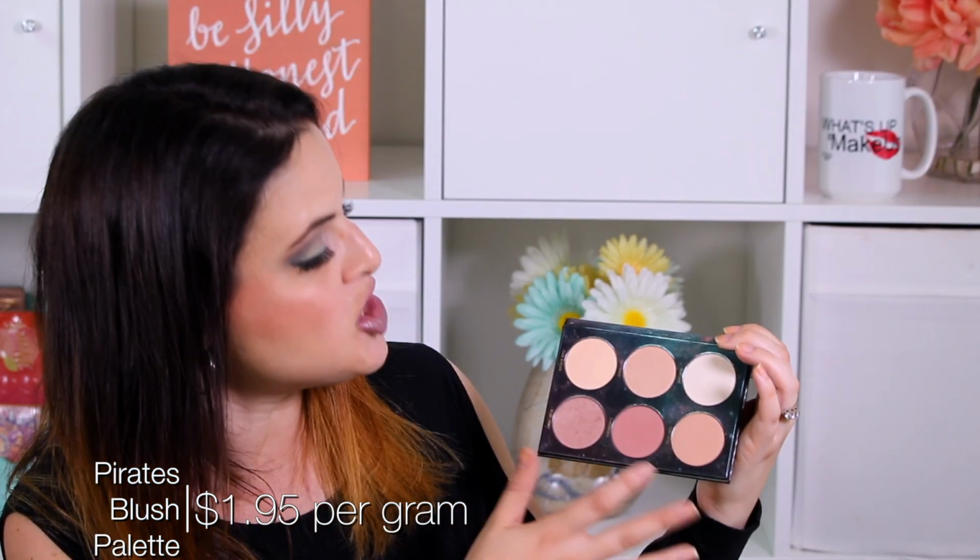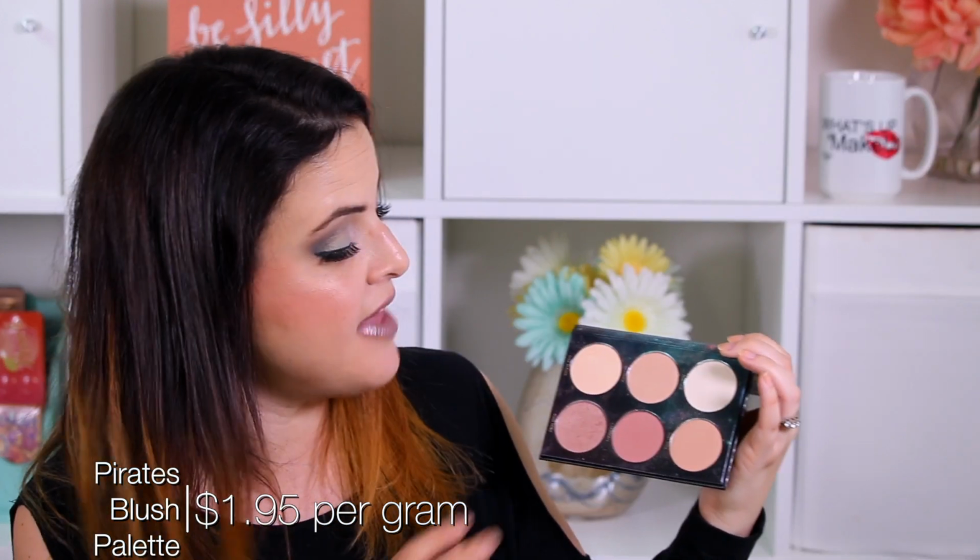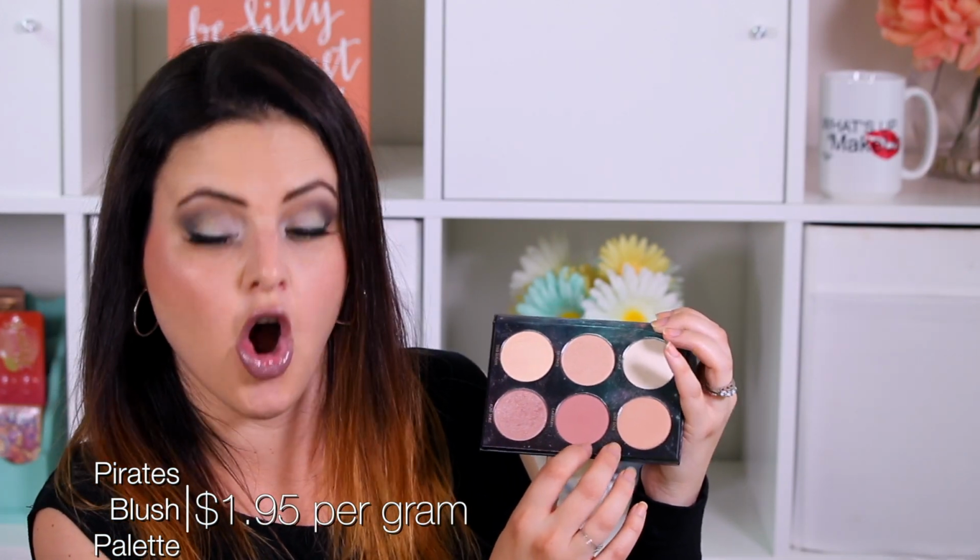You do get 6 shades. These 4 here have shimmer in them. None of them have glitter in them, and these 2 shades here are matte.